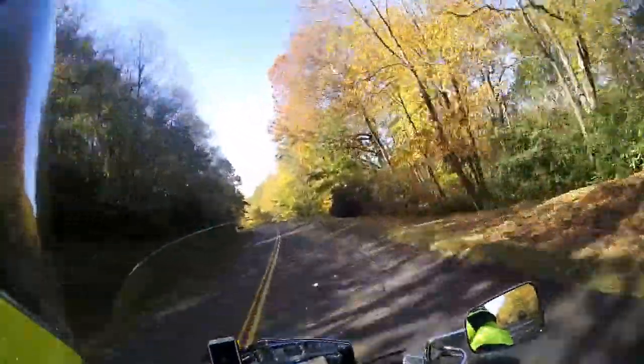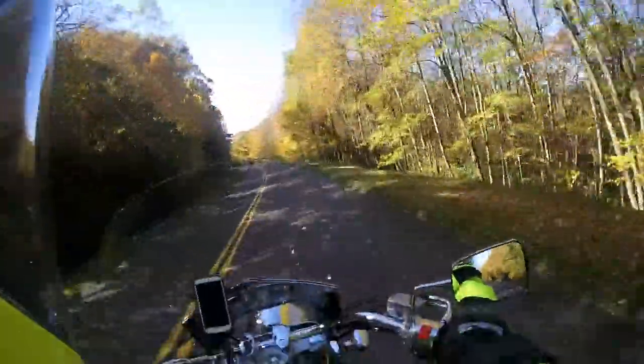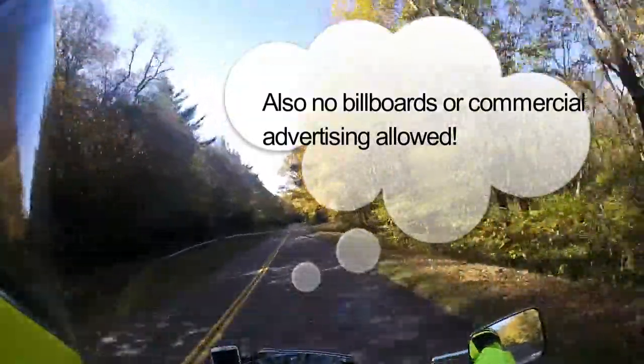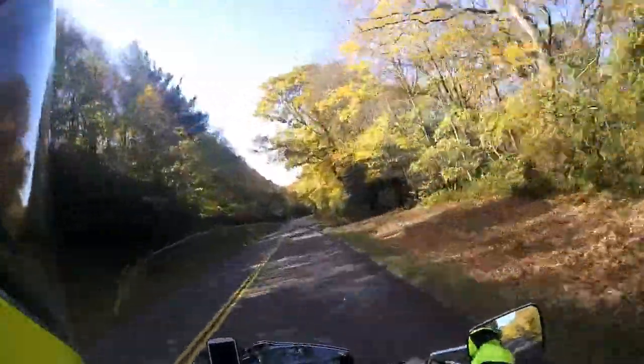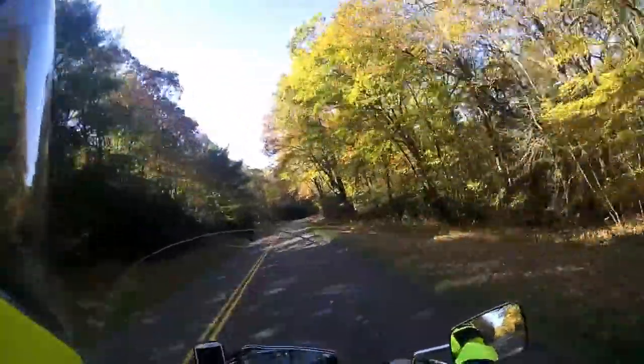So there was a lot of hard feelings about this Parkway, and there's no commercial vehicles allowed on it. Speed limit, I don't think goes above 45 anywhere on the Parkway. It's lower in some areas, but 45 is about the max speed that you can go.